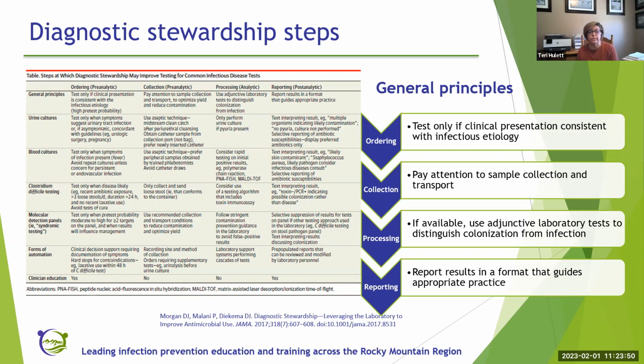And so at that point, the doc might say, oh, let's send those cultures. Well, if those cultures have been sitting at that bedside for an extended period of time, you may as well just get them over again. So again, going back to education, helping the bedside staff understand the significance there. If available, using adjunctive laboratory tests to distinguish colonization from infection.